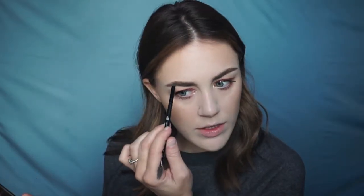Oof, I don't like my eyebrows today at all. What the heck? I've been using powder because I feel like it's a little bit easier, but I think I just went in way too sloppily from the start. And now it just looks crazy. Oh man. They always look worse on camera too for some reason.